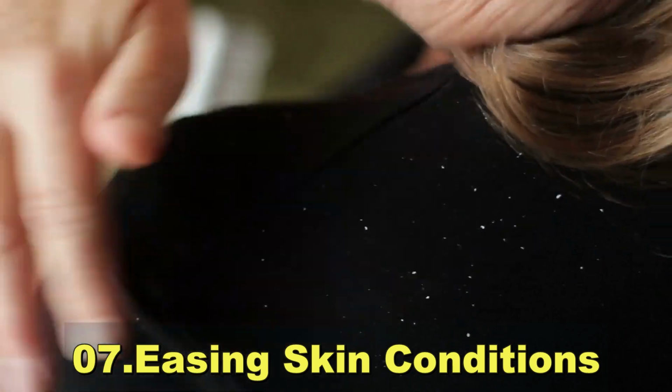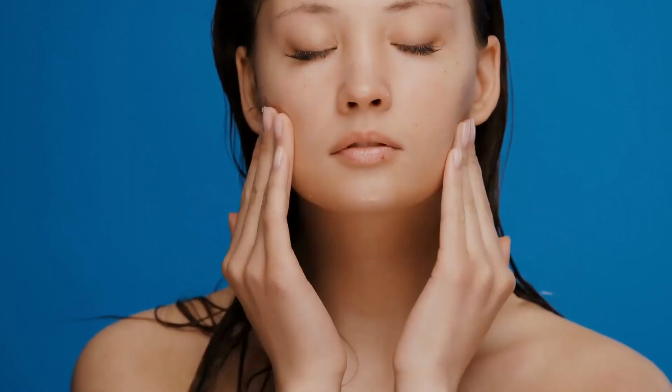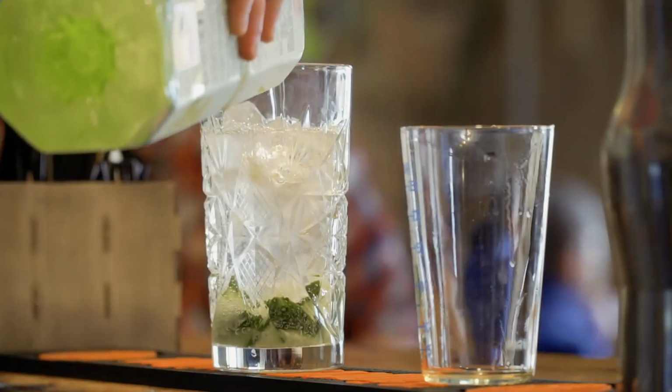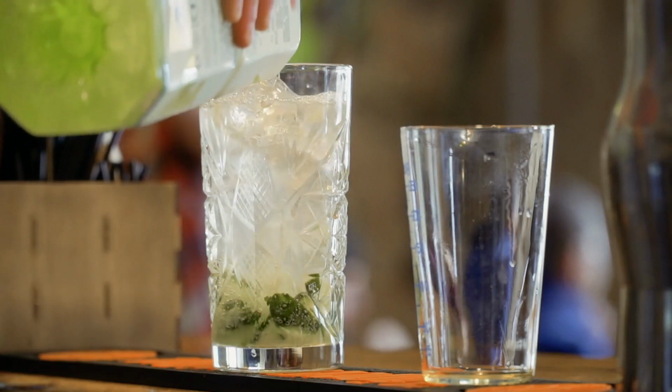When using aloe vera for your skin health, keep the following tips in mind. Patch test. Even though aloe vera is generally well tolerated, it's a good idea to do a patch test on a small area of your skin before applying it to larger areas, especially if you have sensitive skin or allergies.